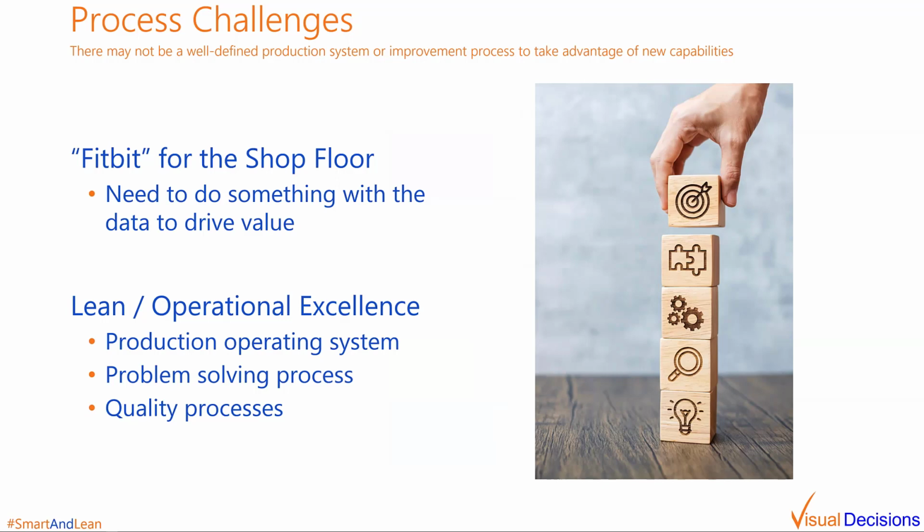Essentially, a lot of these smart factory solutions are like a Fitbit for the shop floor. And unfortunately, I wish it were the case, but wearing a Fitbit doesn't automatically make you thin. And putting these solutions in place doesn't automatically remove the waste from the shop floor either. You actually need to do something with the data that they're providing in order to drive that value. So if you don't have that strong lean or operational excellence practice already in place, it may not be as easy to get the benefits as if you had that large overall lean organization that supported process improvement. So it's something to keep in mind as you're looking at these different solutions.